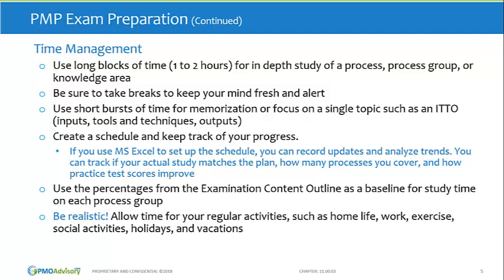As a baseline for how much time to spend studying each process group, think about the percentages for each process group on the examination content outline. Most of all, be realistic regarding the schedule. You might say that you have an entire weekend to study, but you have to factor out the time for your regular activities, your home life, your work, exercise, social activities, also holidays and vacations. Oh, and don't forget to get some sleep.